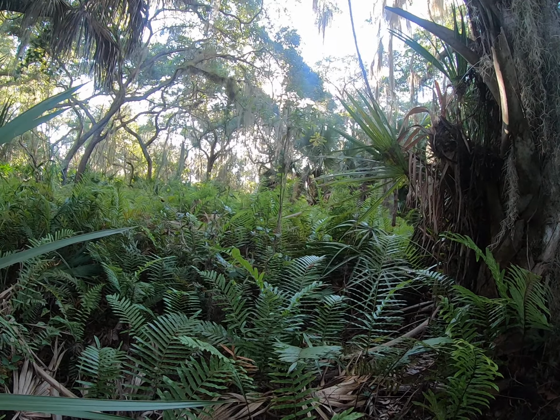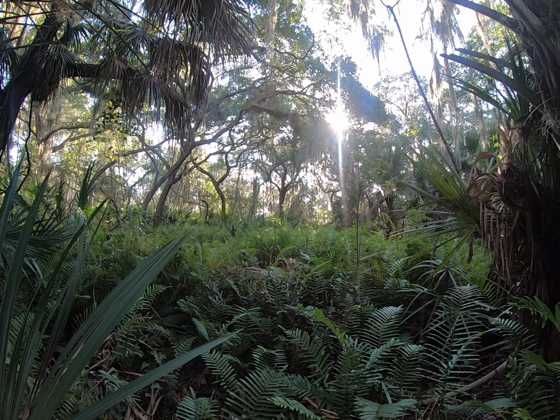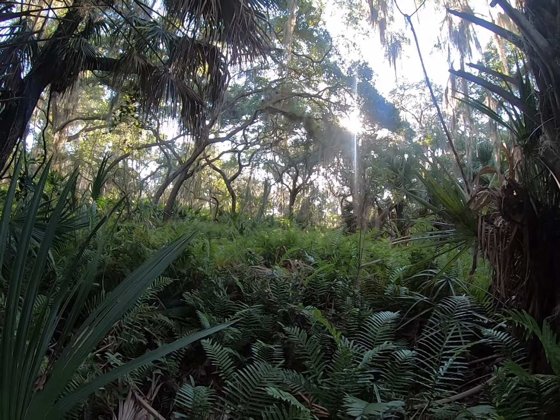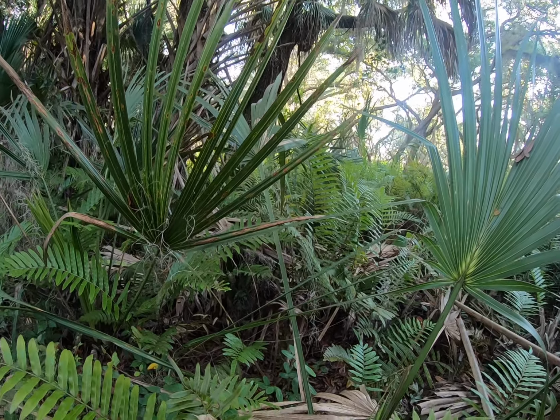In damp, shady places, ferns are the most common ground cover. Ferns are one of the oldest groups of living land plants and were most abundant during the formation of the coal beds 300 million years ago. Ferns do not produce buds or flowers. They reproduce by spores, which appear as rust-colored spots.